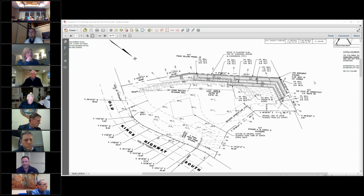To make it attractive, to make it better looking than it is now. Because I agree, it's not in a good state in its present condition, and it can be better. All right, any other public comment or questions? Seeing none, let me suggest, Ms. Gately, did you want to say something, or yeah, go ahead.